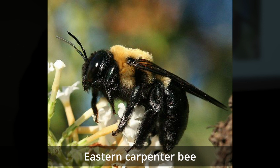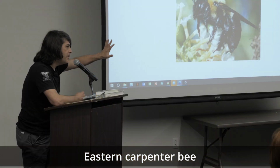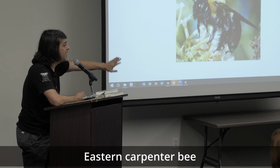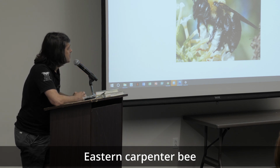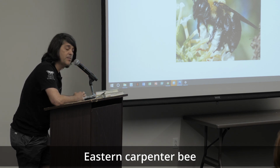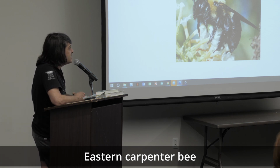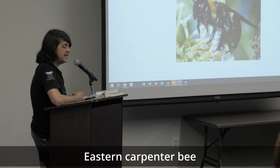But a big difference is that the abdomen of a bumblebee is very furry, whereas the abdomen of carpenter bees is naked. It's just shiny. There's no fur on the abdomen of carpenter bees. Black, like blue-black. There are different species, though. This is probably the furriest of our large carpenter bees, the eastern carpenter bee. What did I want to tell you about this one?